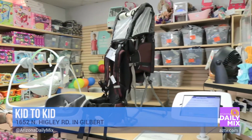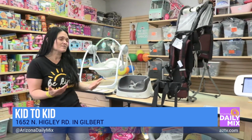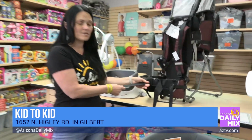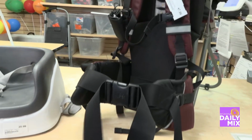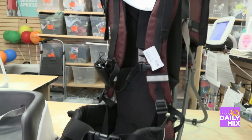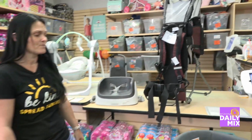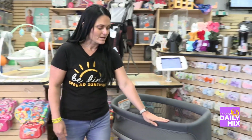And so, you know, we know just from experience at Kid to Kid in the resale world, as well as from using the items, certain things like this, you need to make sure that the straps are in good condition. Arizona's heat will turn these things to dust very quickly. And again, that becomes a safety issue for the child, because a lot of those are meant to keep the child safely secured. Yeah.